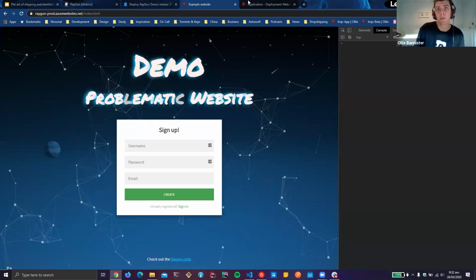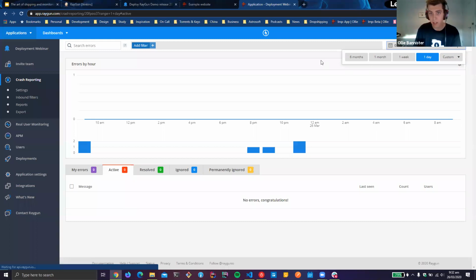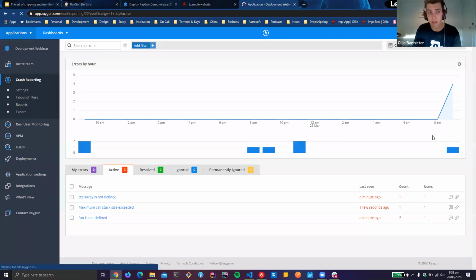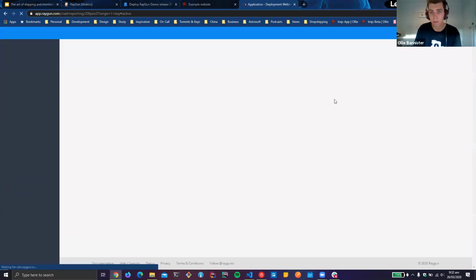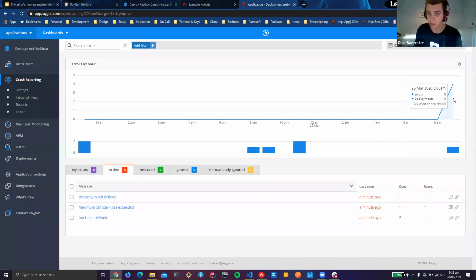So now we've got this broken site set up. We can head back over to our Raygun application. I'll just refresh this one. Great. So here we can see errors have spiked up since a specific deployment has been released. We can see there's 4 new errors and there's been 1 deployment. Down in our active tab, we can see that there's 3 different error groups, and they all appeared about a minute ago.